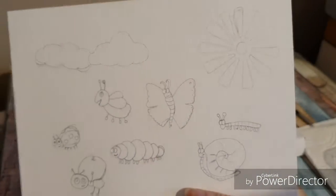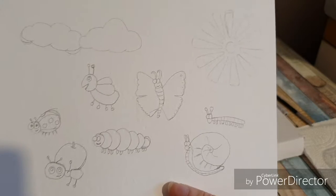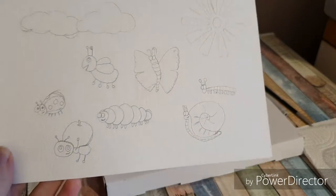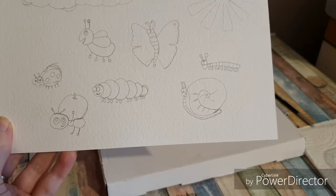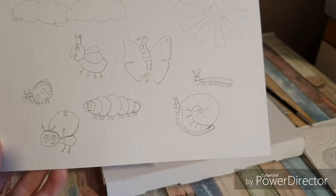I've sort of drawn, sketched some little, I don't know what to call them, cartoony bugs, because the theme is feeling buggy. So I know they're not all bugs. I mean, there's what's supposed to be a dragonfly. I think that's supposed to have wings. I'll have to double check that.